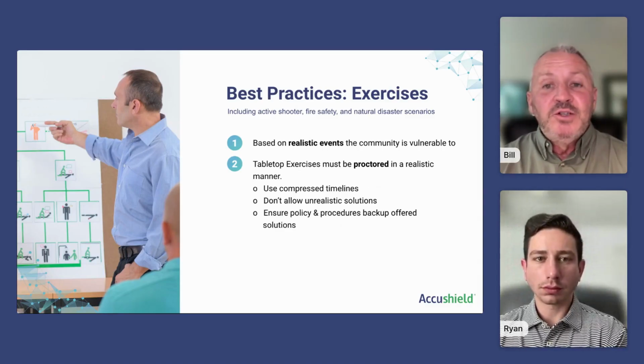This is also one of those things you can start small, start simple. You don't have to do your first drill experience as a full-blown active shooter with law enforcement and fire rescue and the entire community. Ease yourself into this thing.